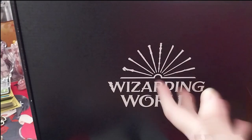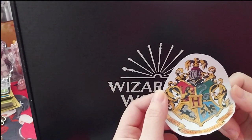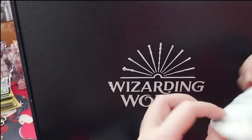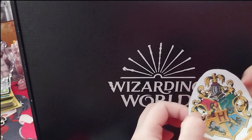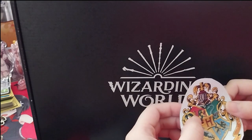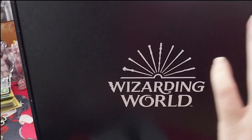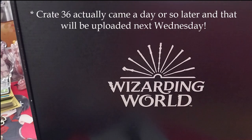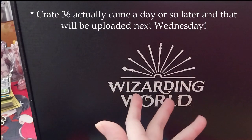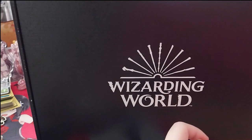Ruth here, and this is, I'm guessing, a bad sticker that was on it. I had a real hard time getting this off, let me tell you. I keep on saying they should put an unused sticker in the box. But anyway, going by the sticker, it's either crate 34, which is outside of Hogwarts, or crate 36, which is Herbology.